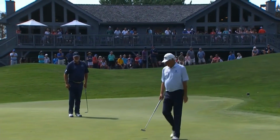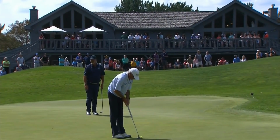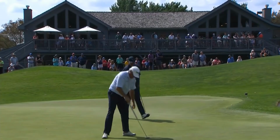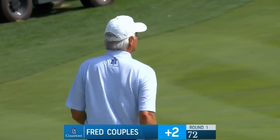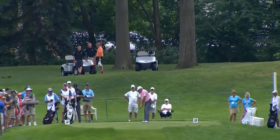Pulled it from the get-go. Normally pretty reliable when he goes left-hand low on the short putts. That's a disappointing day for Fred Couples. Shooting 72 today. And welcome in John Cook.